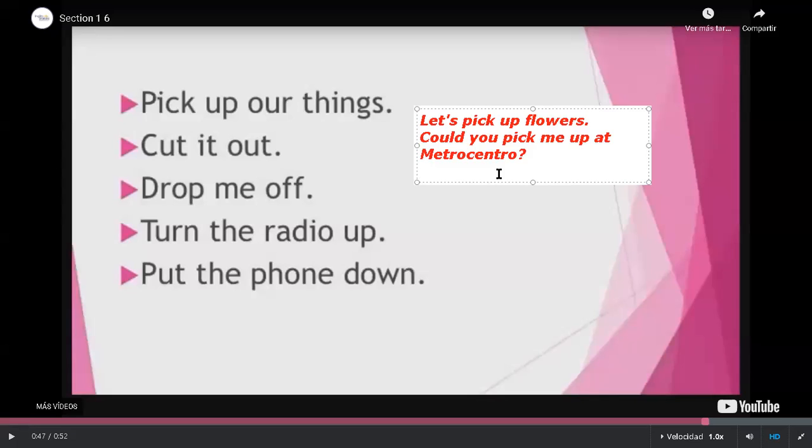How about the next one? Drop me off. Recogerme. In this case, drop me off means to take something or someone from one place to another. Drop me off at the Metro Centro, it would be drop me off. So what's the translation? Do you know that? Llévame. Drop me off at the church. Oh, okay. Drop me off at a church. Okay. Déjame, right? Déjame en la iglesia. Drop me off where? Any other place?